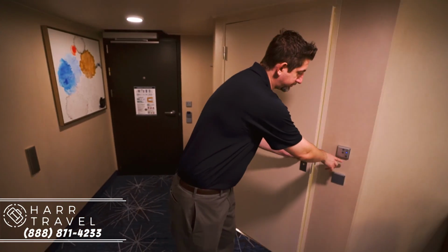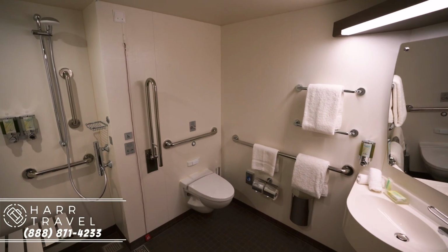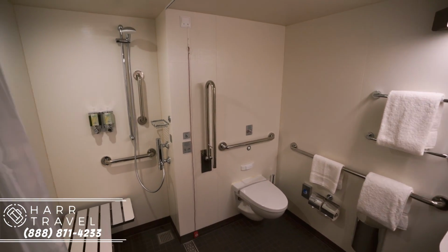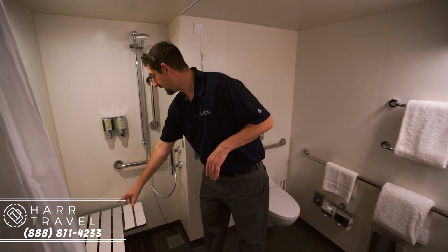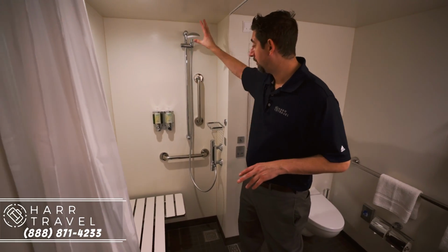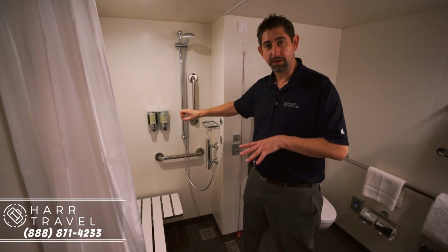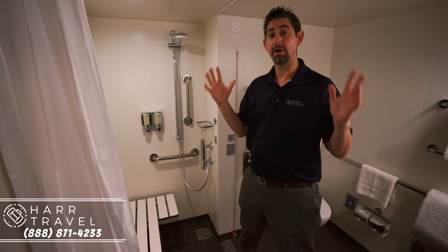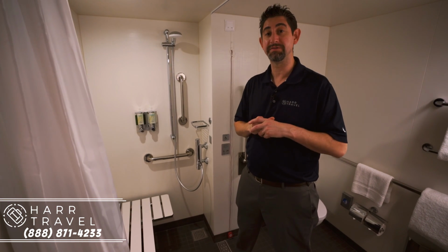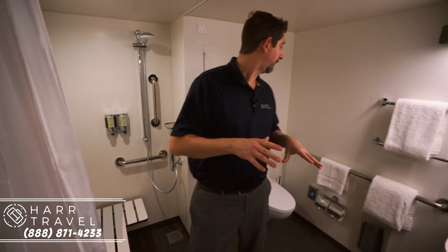You got your temperature control right here. Okay, and as you can see, it's a large, oversized, accessible bathroom. So you've got your shower right here with the bench that comes down. You've got your clothes hanger right there that'll connect over here. You've got the shower wand, and then over here you're gonna have the shampoo and body wash. Keep in mind that it is refillable. They're trying to eliminate all single-use plastics throughout the entire Norwegian fleet by the end of 2019. So basically everything's going to that type of refillable bottle.